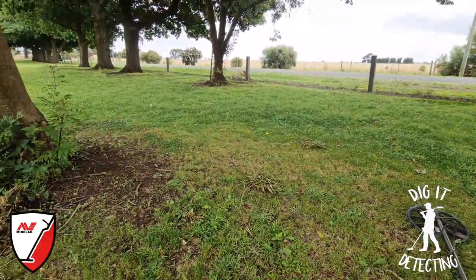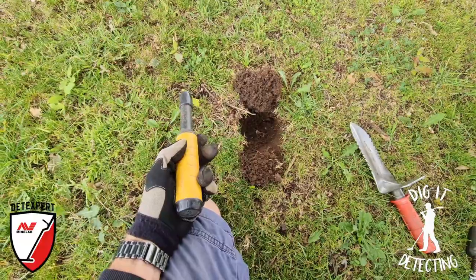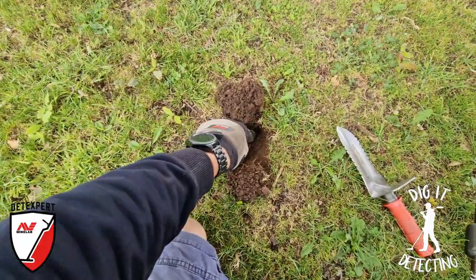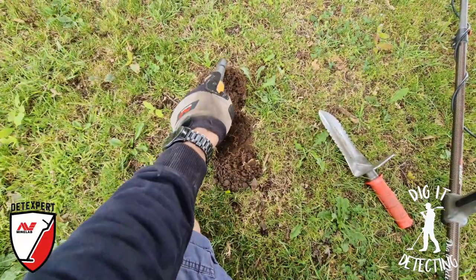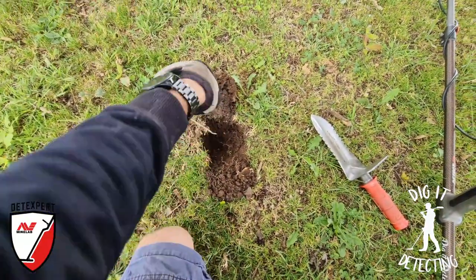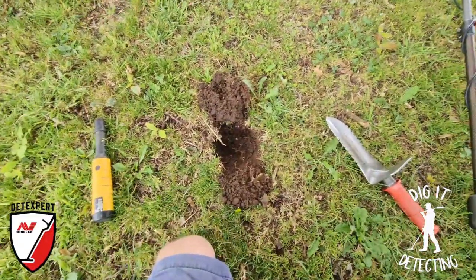So really cool. I always enjoy the places I go when detecting. Just the area, exploring the history of the site, and also just the fact that I get to see some places that I would never have otherwise probably bothered visiting.